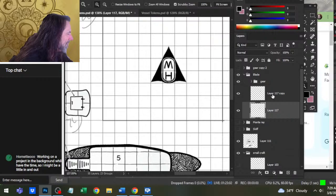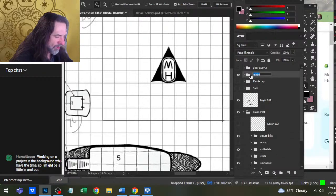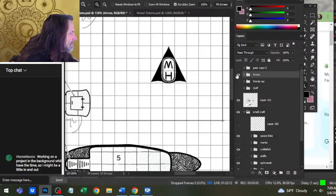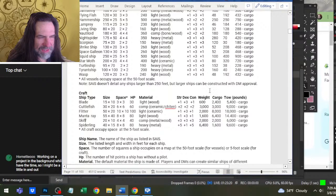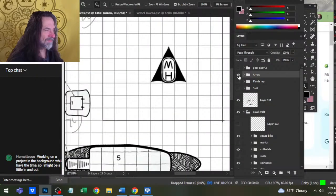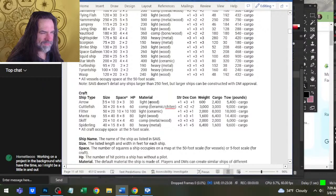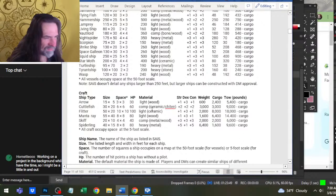Oops. Looks like I accidentally merged. Let's go with beep, beep, beep. Merge down. Arrow. That is a 3x3 space. Cool.